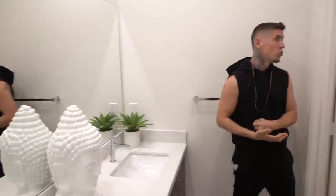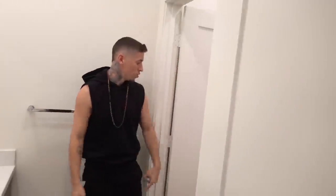This is one of the three bathrooms that this house has. Really cool. I love my bathroom. Look over here, we have a toilet. Very nice. We have a nice little toilet.